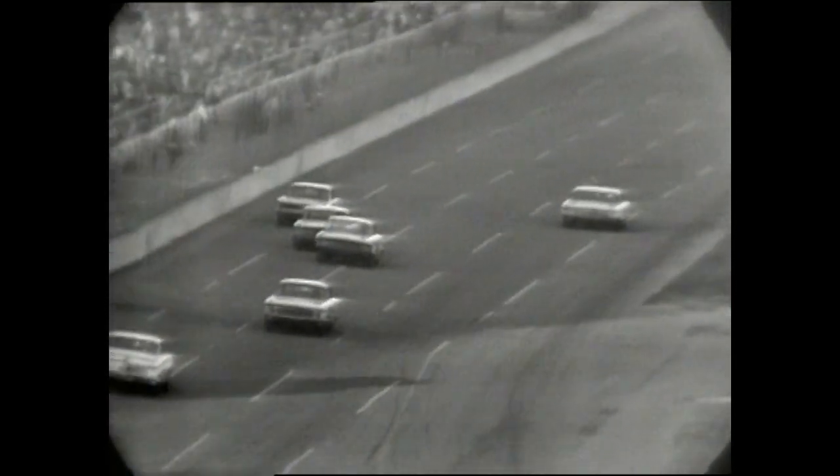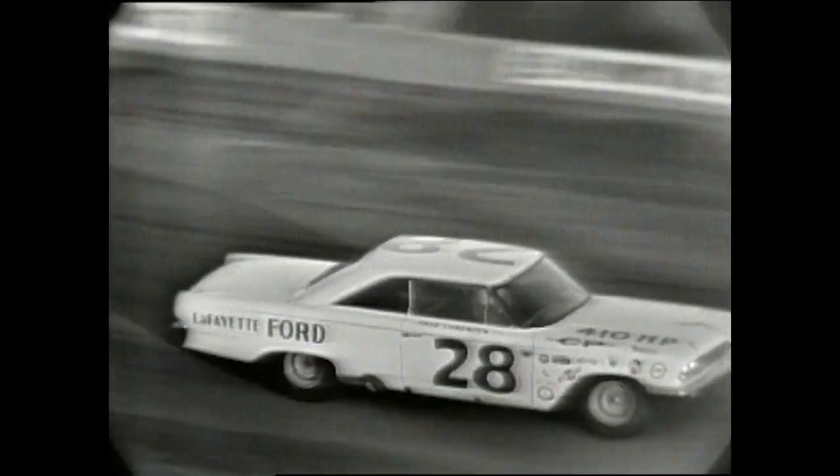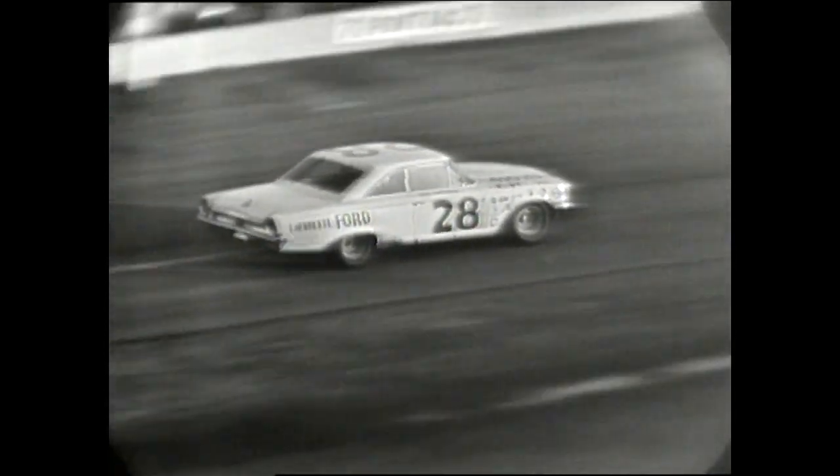There's Freddie Lorenzen dropping down a little bit on the inside, and I think he is coming in. Lorenzen is coming into the pit area. Ned Jarrett has taken over the lead. Tiny Lund is in second place. And Chris, if you're close by, Lorenzen is in your area. He's coming in, I'm sure, for fuel. Chris?